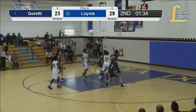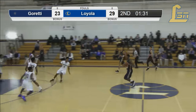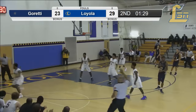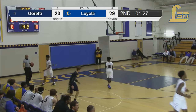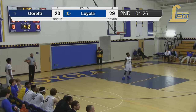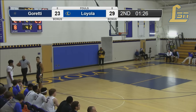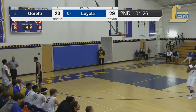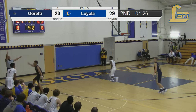And the second one is no good here. Rebound Blackney. And pass a little bit high for Shives there. And it will be going the other way. And once again, 2 subs for Goretti. Right, and Goretti just comes up empty on that possession once again.